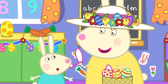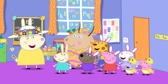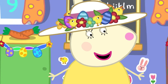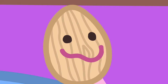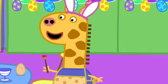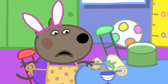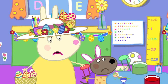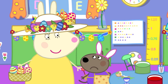Oh, I see you're already an honorary Easter Bunny. Now, who'd like to decorate some Easter eggs? Hooray! Peppa and her friends are painting wooden eggs. Remember, children, you can decorate your Easter egg however you like. Hello, Mr. Egg. Oh dear, it looks like Danny Dog was given a real egg by mistake. Danny, what happened to your egg? I think I painted it a bit too hard. Good job I brought a spare.